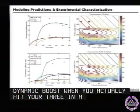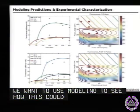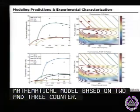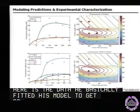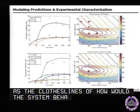We wanted to use modeling to see could we gain insight into how this behaved and could it point us toward optimality. So with Xiao Wang, a postdoc in the lab, he developed a very nice mathematical model based on the 2 counter and the 3 counter. So here are the data in which he basically fit his model in order to get parameters. And then what we see here are predictions, shown as the closed lines, of how the system would behave as a function of the pulse length versus the pulse interval.